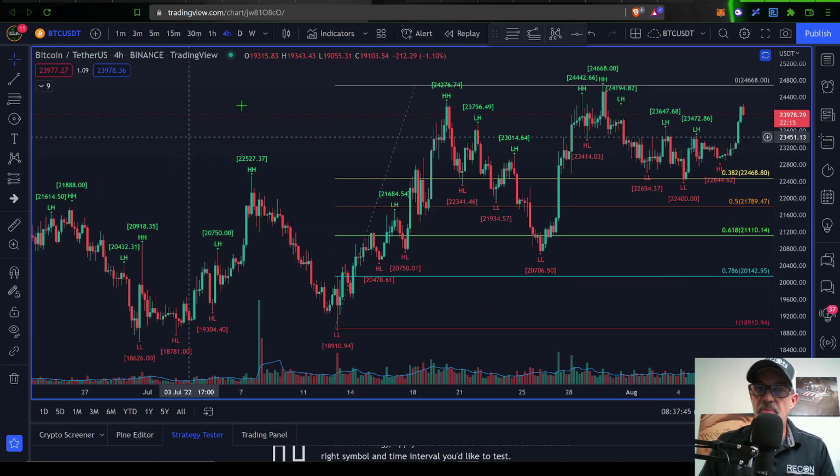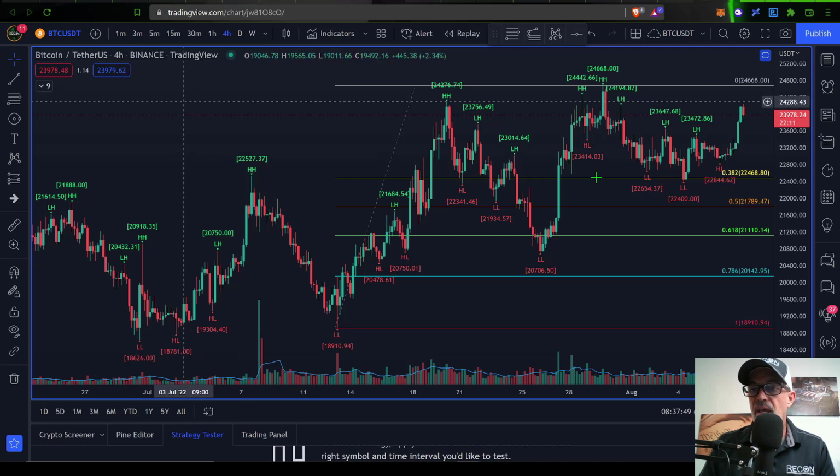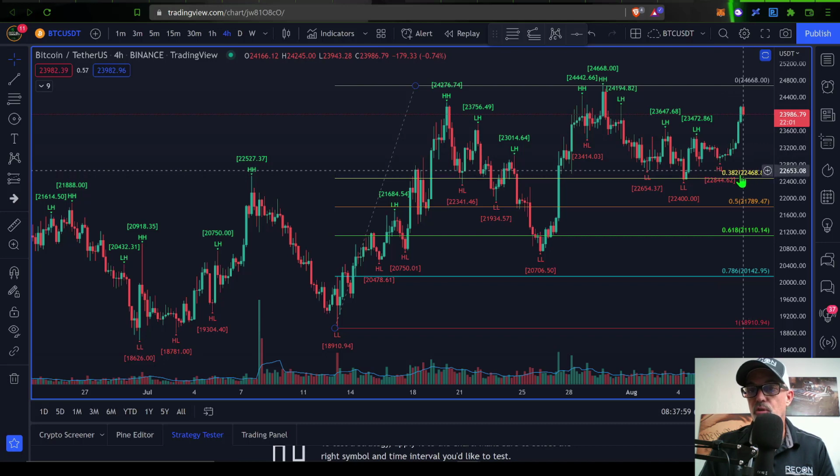Now we'll take it one step further and jump over here to the 4-hour candles on Bitcoin. And again, you can see I have my Fibonacci levels drawn in. Currently, we're looking for support at the 0.382 level, which would come in right around 22,500.